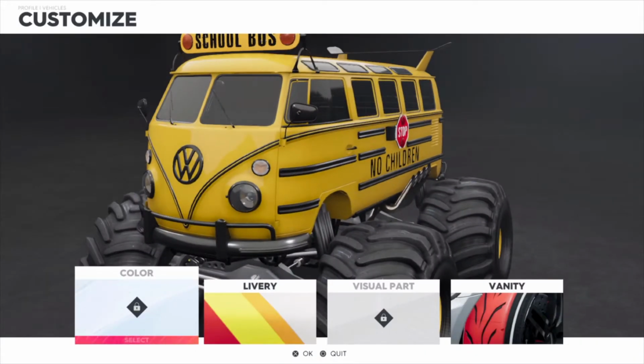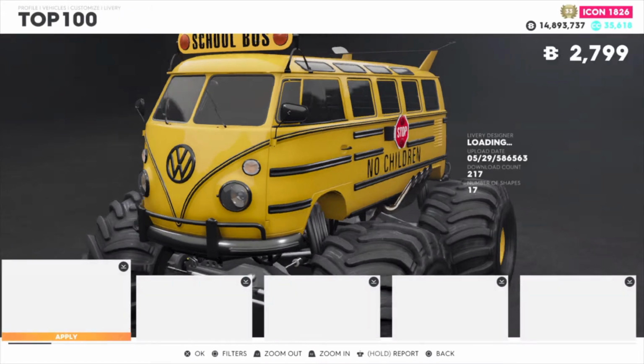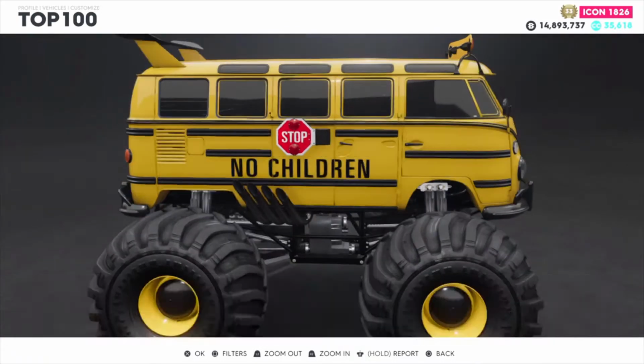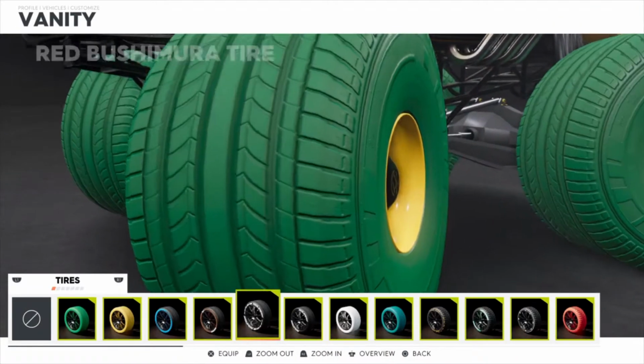So guys, arriving into the customization, you can see that there really isn't much you can do. You cannot change the color or the visual parts, but you can put some liveries on there. These are the ones people have made. Some of them are pretty cool, obviously. People have done a really good job of making these. Pretty crazy. And then looking over at the vanities, obviously whatever you guys have, you can throw on there.